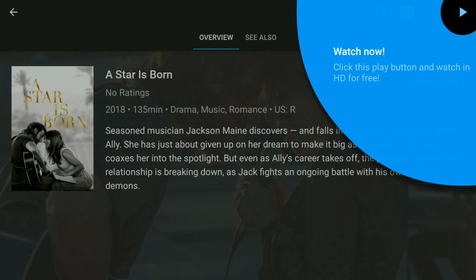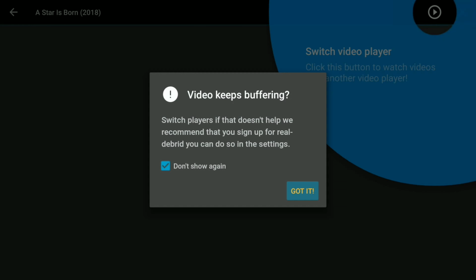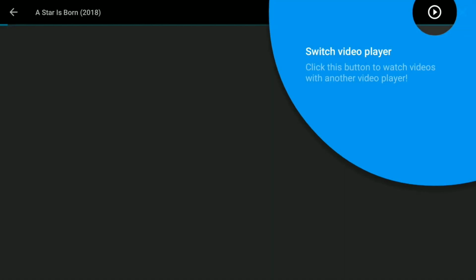See how that's flashing blue, that big thing? That's just so you can watch right away. So you can click that or just hit the play button on your remote, which I just did now. It tells you a little tip about switching players if you get buffering. See how now it's flashing, but it has a white circle around it? That's to change players, okay? But we're not going to do that. So we just hit the back button.